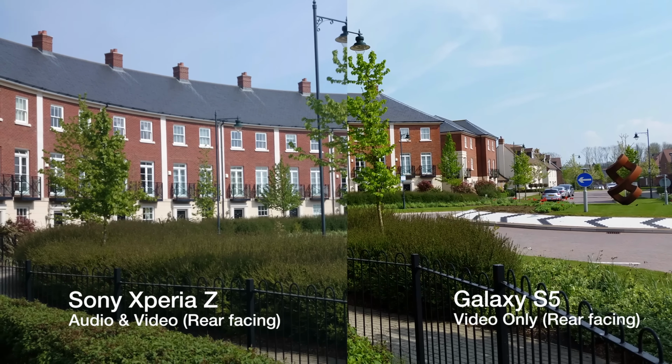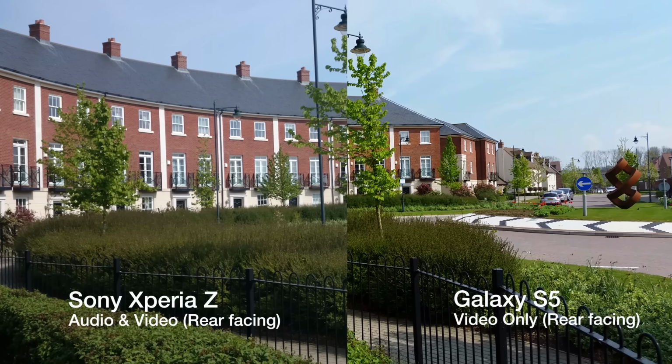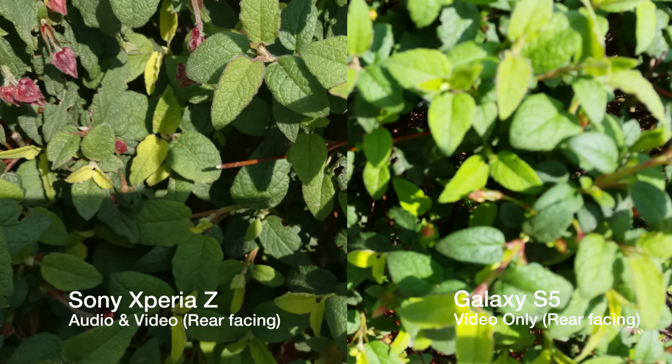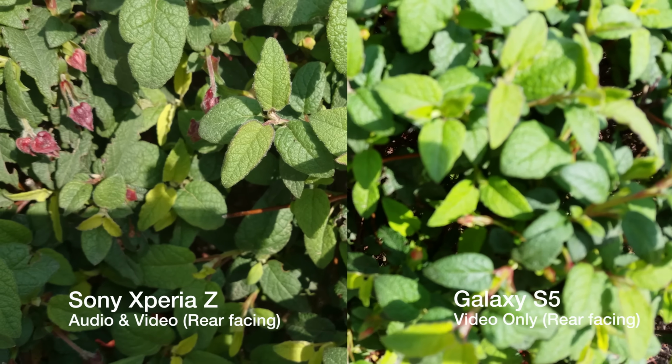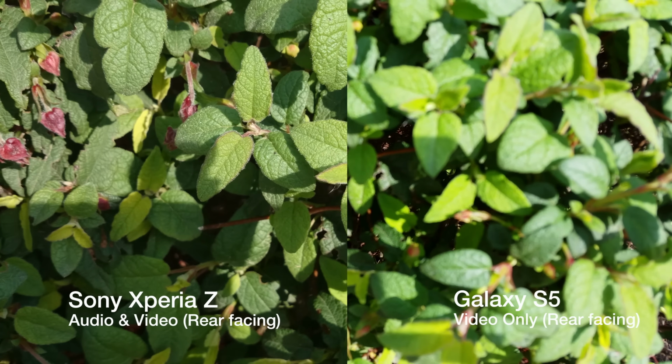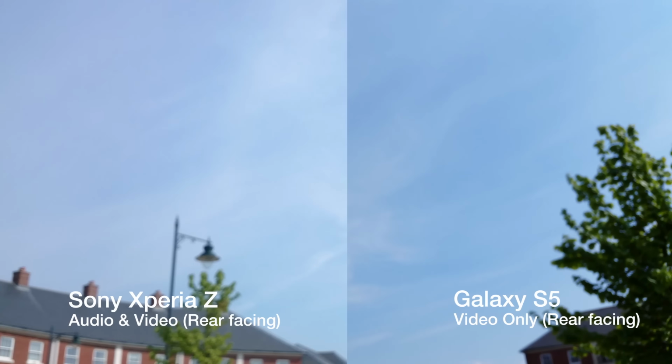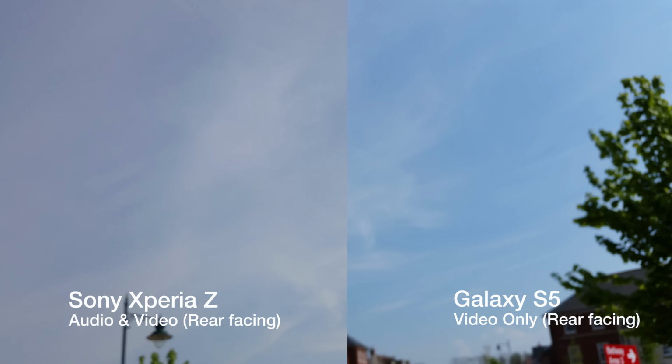One thing I will say is that although you can't touch to focus on the Sony in this 4K mode, it does seem to focus in very, very nicely and quickly indeed without touching it. Whereas even though the Galaxy S5 is in autofocus mode, you do have to actually touch it to get it to properly lock on and focus. Let's just see how it deals with the change in colour and light.